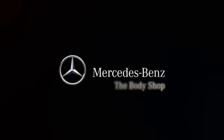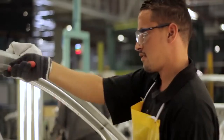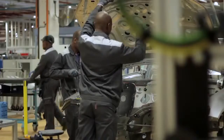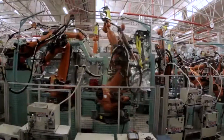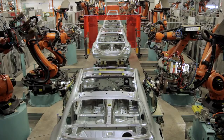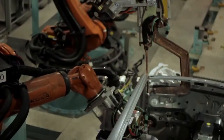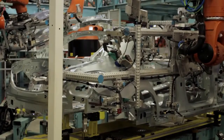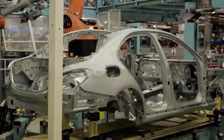The Body Shop. Every day, roughly 400 employees combine their skills and expertise to produce some of the world's finest in automotive engineering in the body shop. This state-of-the-art facility produces 434 brand new bodies ready for the paint shop every day. The body shop uses a wide range of the latest in joining technologies, ensuring only the very best quality of work is produced when forming the foundation of the world-famous C-Class luxury sedan.